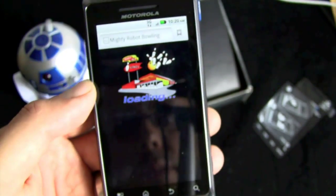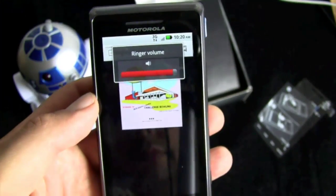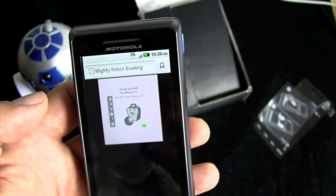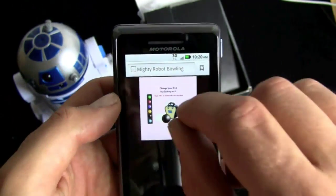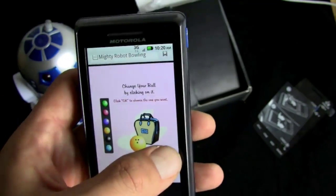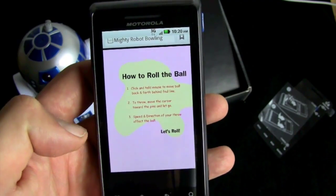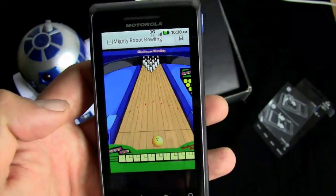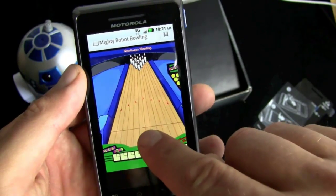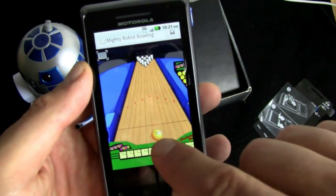So here's Mighty Robot Bowling. Get some volume here. I'm going to get the yellow ball. So no mouse on here, right? Click and hold mouse. There's no mouse. So, not designed for a touchscreen, but I just want to see how Flash is actually performing. Look at that. I can actually play. I'm terrible, but that's not the phone's fault.